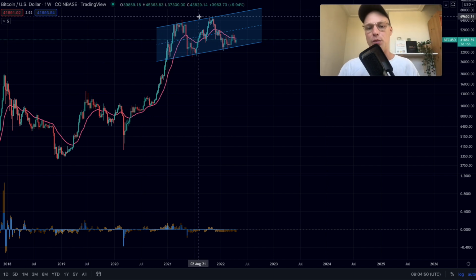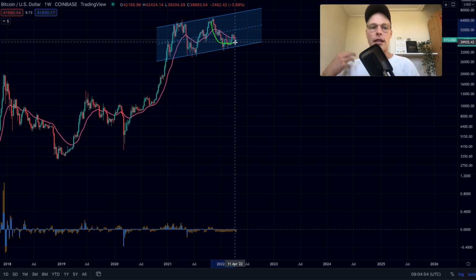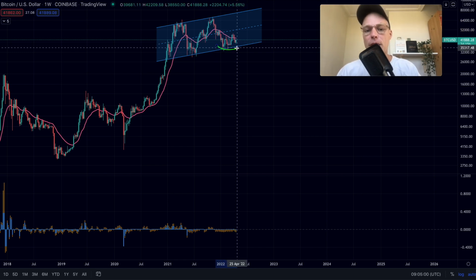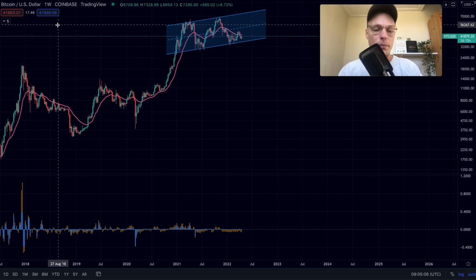Because of this previous price action, it is very logical that the emotional state of a trader or investor right now is being bearish. But I think, based on the reasoning that I've been showing right here, the price is more likely to go up.